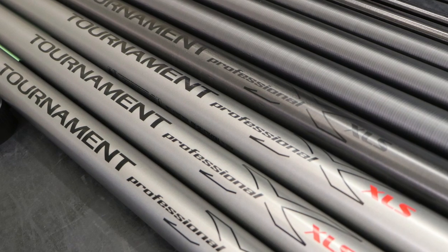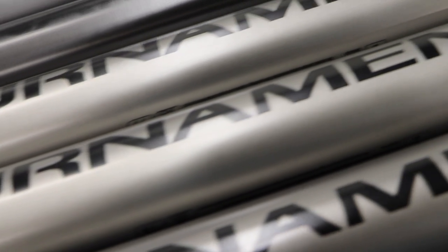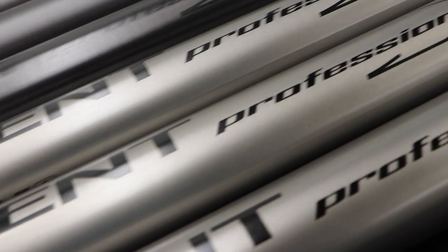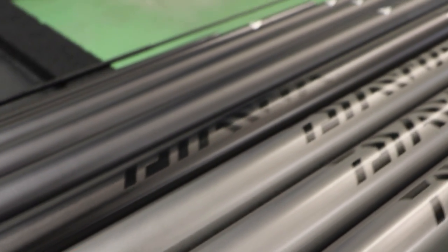So Jordan, here we are, the Tournament Pro XLS in its finished form. Looks fantastic, doesn't it? Brilliant. I've seen older tournaments, but I haven't seen one with an XLS. What's the difference? We've actually had a few XLS editions in the last 2 years. XLS stands for extra long section. And the butt, which is the 11th, the 10th and the 9th, are individually 10 centimetres longer.